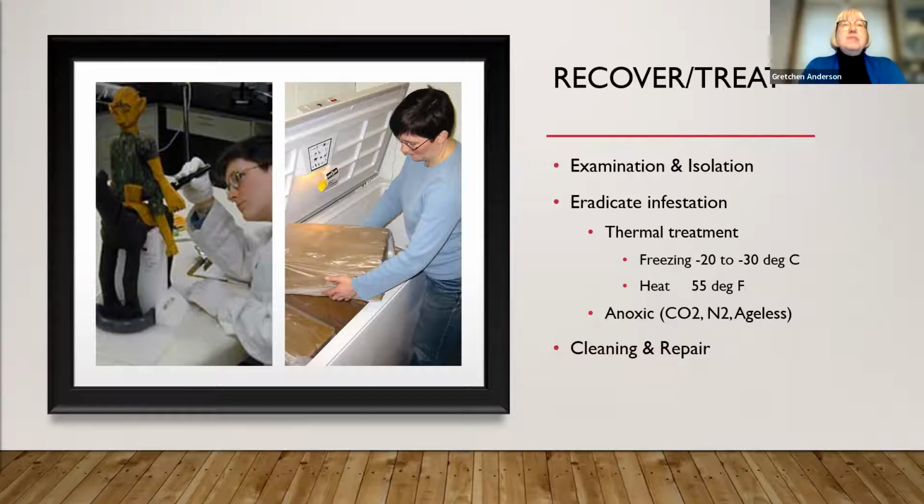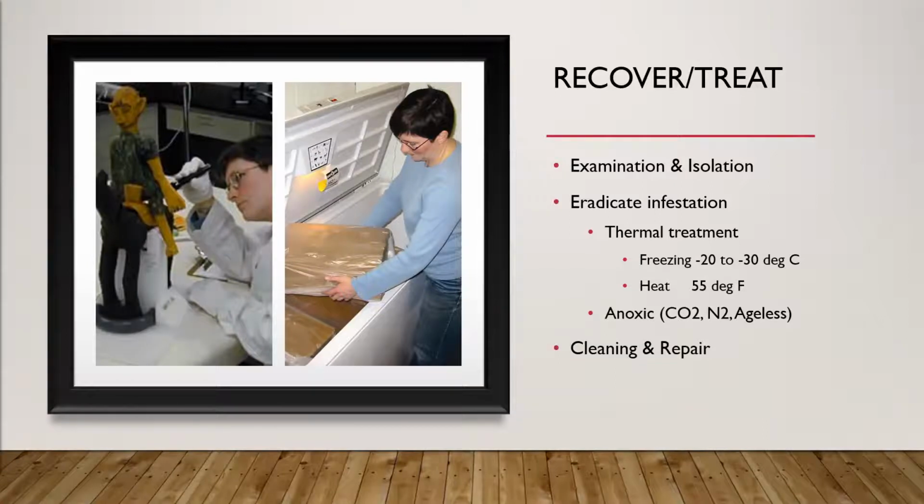Preferably, you want to be using a freezer that does not have a defrost cycle, because that heats up the freezer a little bit and reduces the effectiveness. Another way to do it is with heat at 55 degrees. Oh, I'm sorry, I mistyped. 55 degrees centigrade. Another popular way to do it, but takes longer and is much more expensive, is anoxic, using CO2, nitrogen, or Ageless to eliminate all the oxygen.